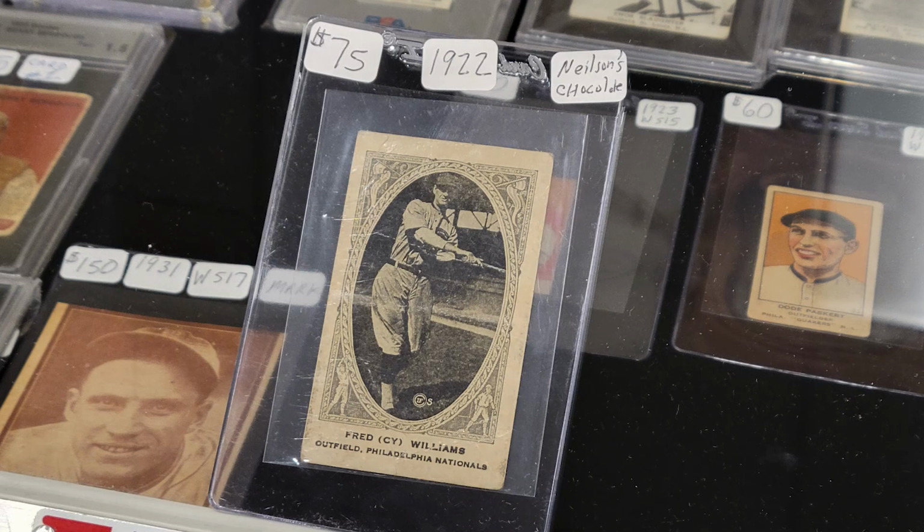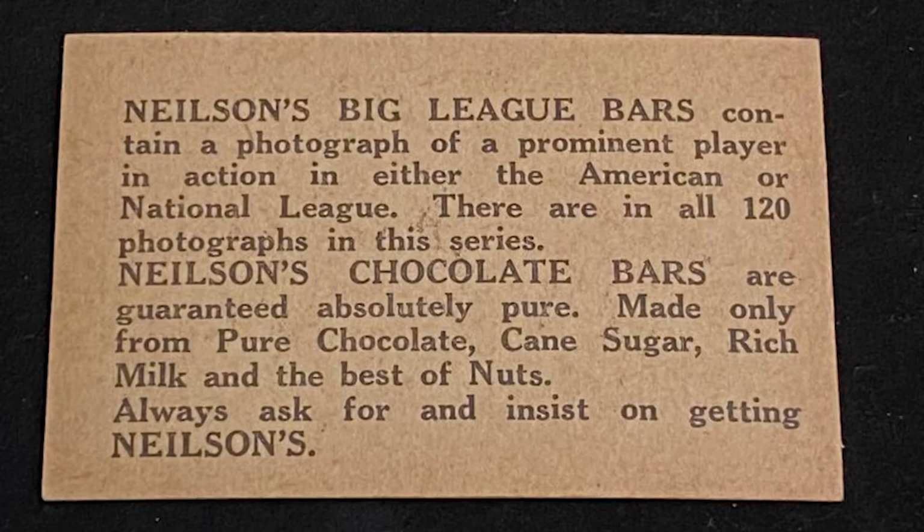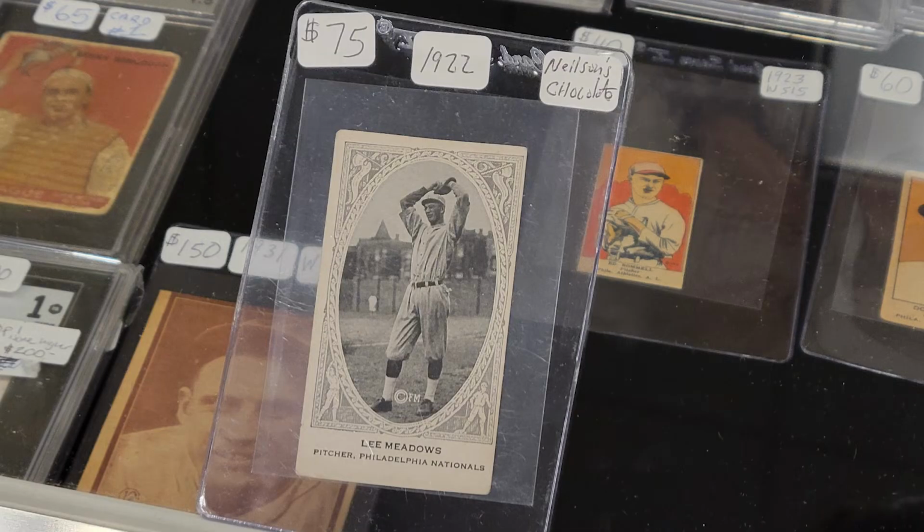Drooling a bit, and with an elevated heartbeat, I scoured each card. The Cy Williams was a Type 2 1922 Nielsen's chocolate card, the one with the blockier letters on the back. And the Lee Meadows card was mislabeled. It said it was a Nielsen's chocolate, but it isn't.